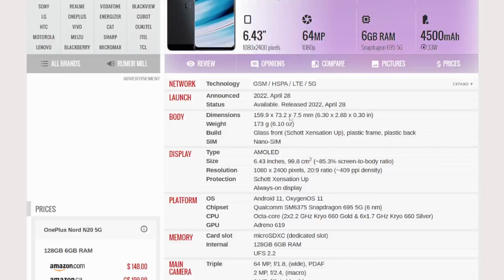The OnePlus N20 came out in 2022, making it an almost 2-year-old device. Originally, it was running Android OS 11 with Oxygen OS 11 as a skin. For an entry-level phone, this device had and still has some pretty decent specs.